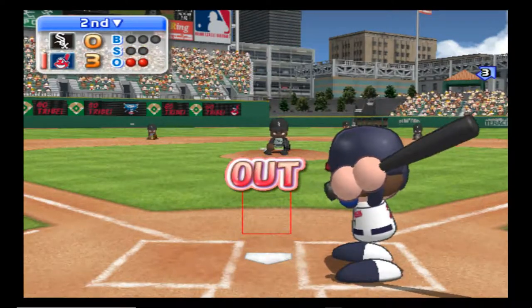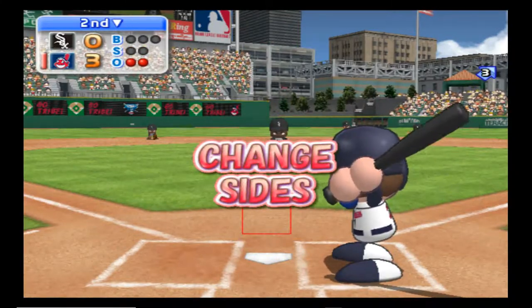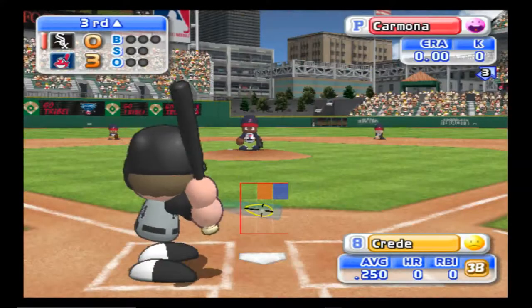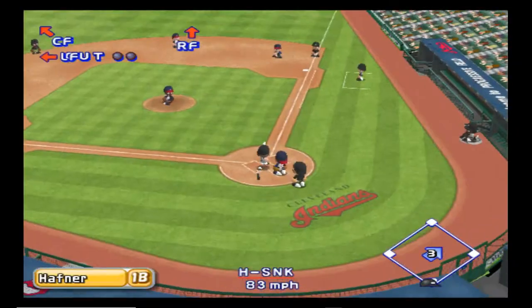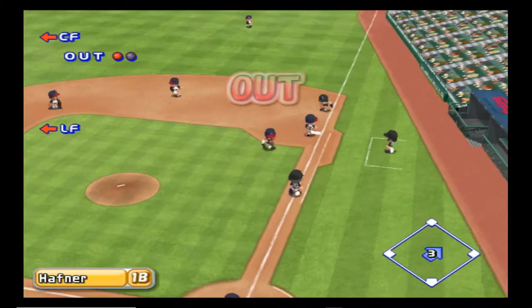Sizemore thought fastball. He got change low and a swing and a miss. Leading off the inning is Joe Crede. He had a good end to his game at the plate, but he's going to ground out to Travis Hafner here.